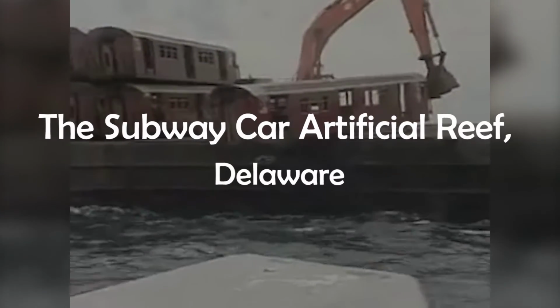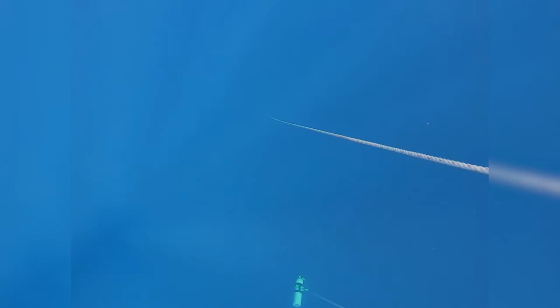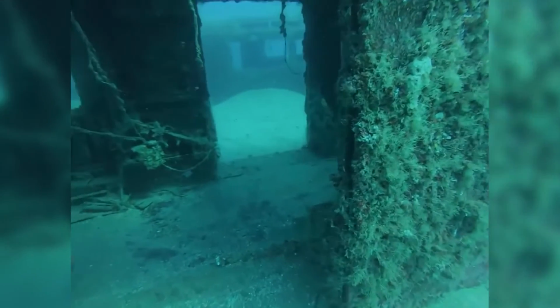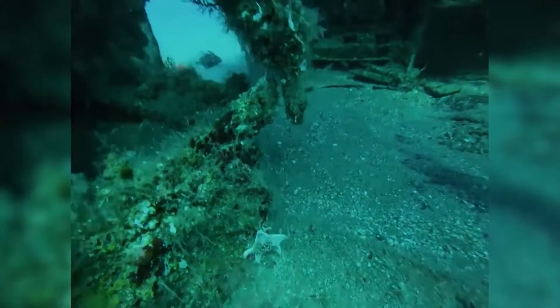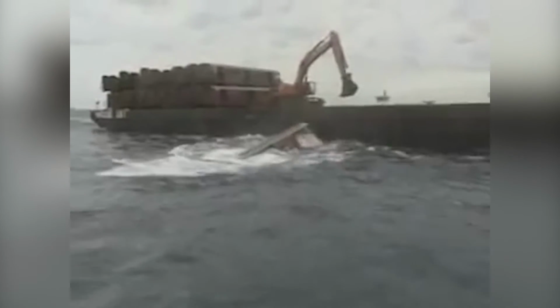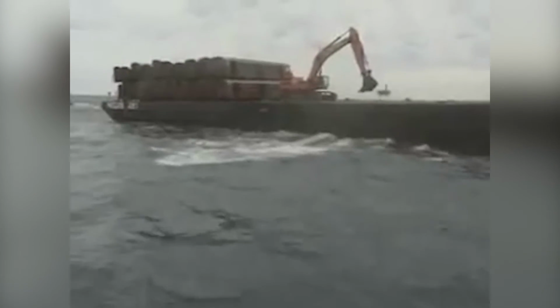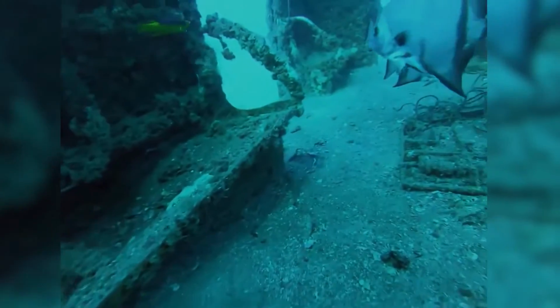The Subway Car Artificial Reef, Delaware. Hundreds of New York City subway vehicles have been retired to the ocean's bottom to find a new home, 16 nautical miles off the coast of Delaware. According to the New York Times, they're turning a barren stretch of the ocean floor into a lush oasis, blanketed in seagrasses, walled high with blue mussels and sponges, and teeming with black sea bass and tautog. A total of 666 subway cars have made their way into the ocean below, and the fish seem to enjoy their spaciousness, as well as the cars' weight, which assures that they will remain firmly anchored to the bottom.